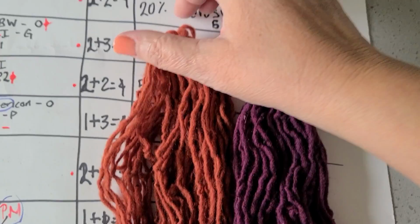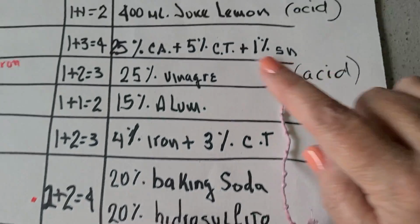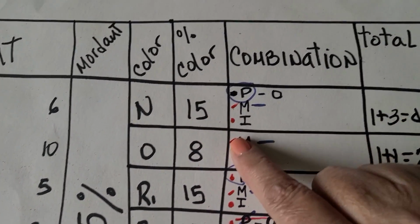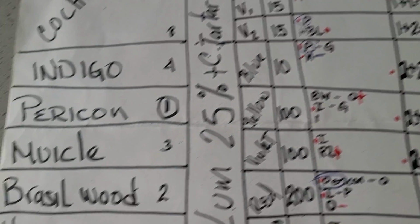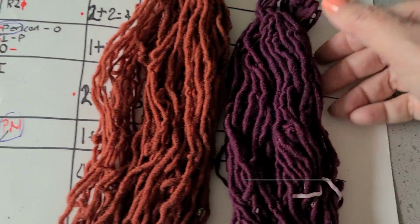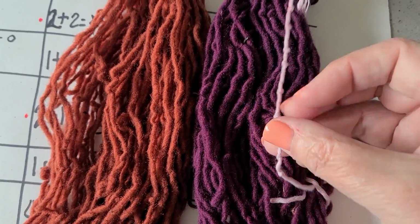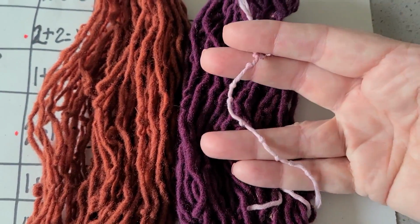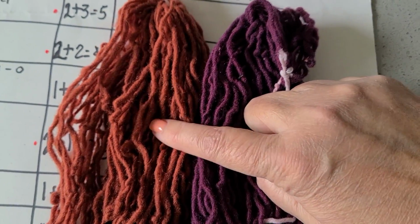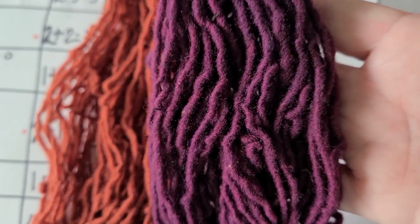Now I love this one. So this is the orange that we made by using a lot of lemon juice. And then we overdyed with Muicle. Let me show you how that's spelled, Muicle. And look at the color that we got overdying it. How do I know? Because I have the 10 knots on this, which means this fiber started out like this. And look at that beautiful purple. It's such a warm purple.